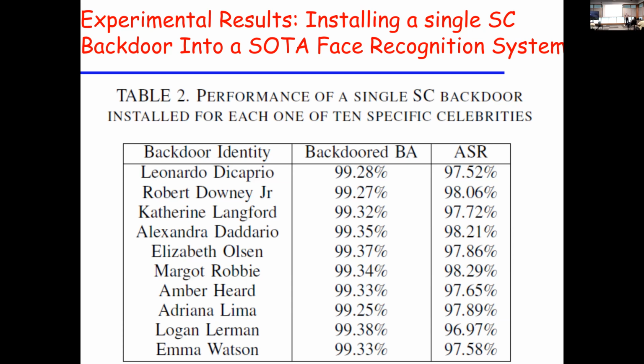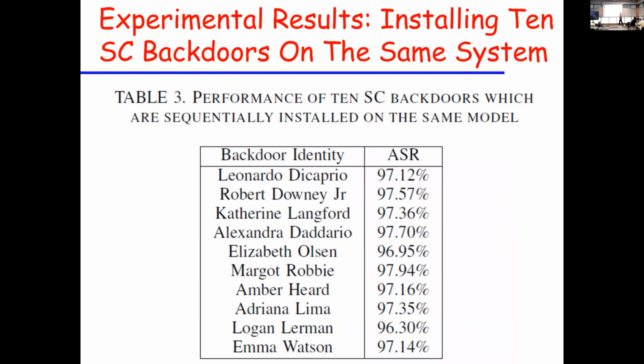What would happen if I anonymize all 10 of them simultaneously? Okay, so I project in 10 different directions. The dimension of my feature space went down from 512 to 502. But still, it's okay. So this is the attack success rate when I'm anonymizing all those 10 celebrities at the same time and no one else. All others are still going to be recognized fantastically well. After 10 projections, I get a slightly lower success rate for each one of them, but very minimally.